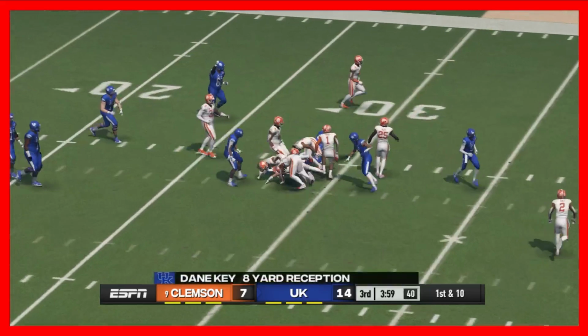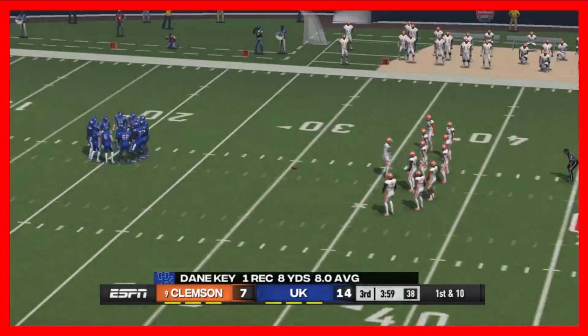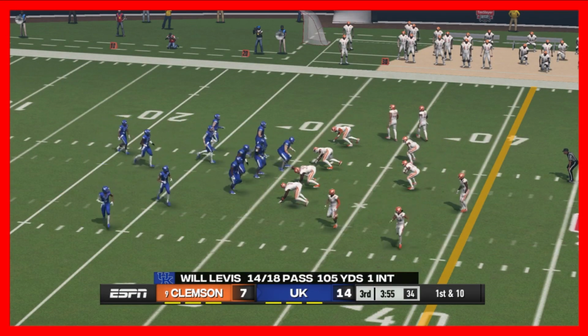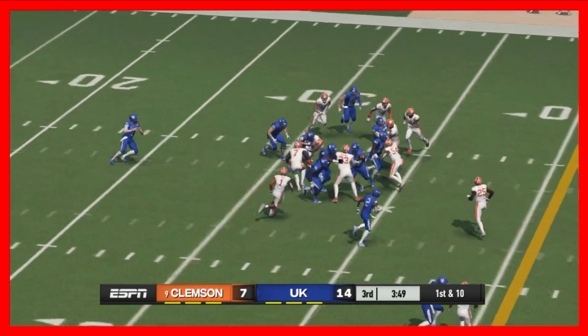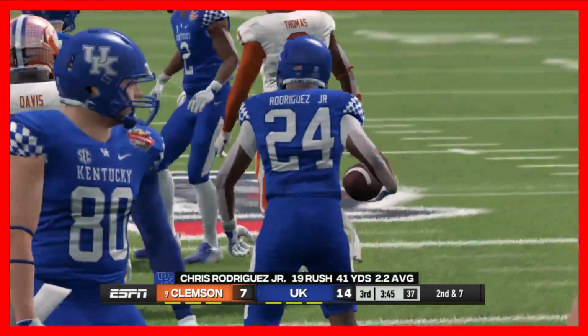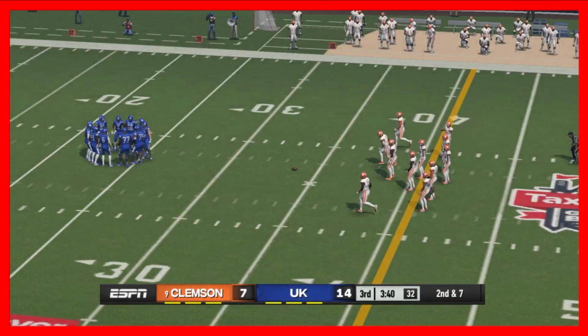Slings it, and he's taken down at the 30-yard line. From their own 30-yard line. First down. And he's tackled for positive yardage. That'll make it 7-7.